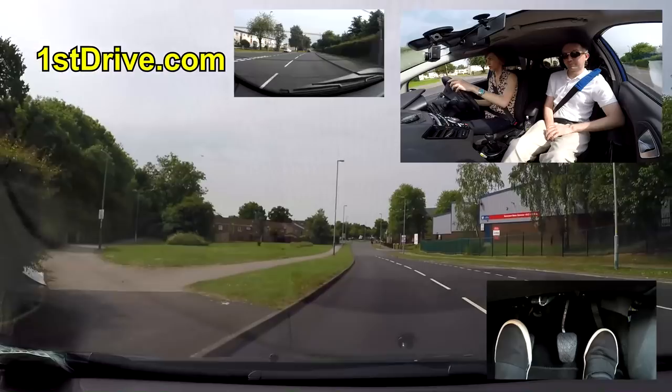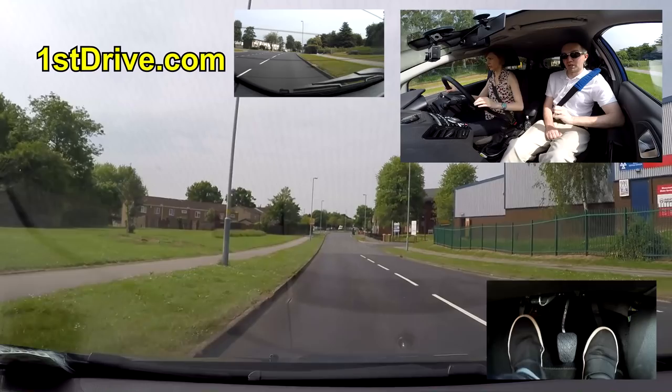Remember, this is where we came about a month ago to do it. So, should I go second? Yeah, that's good. That's it. Because that's the gear you want to get to, that's good. If you don't, you'll rev and rev and burn a bit of fuel.